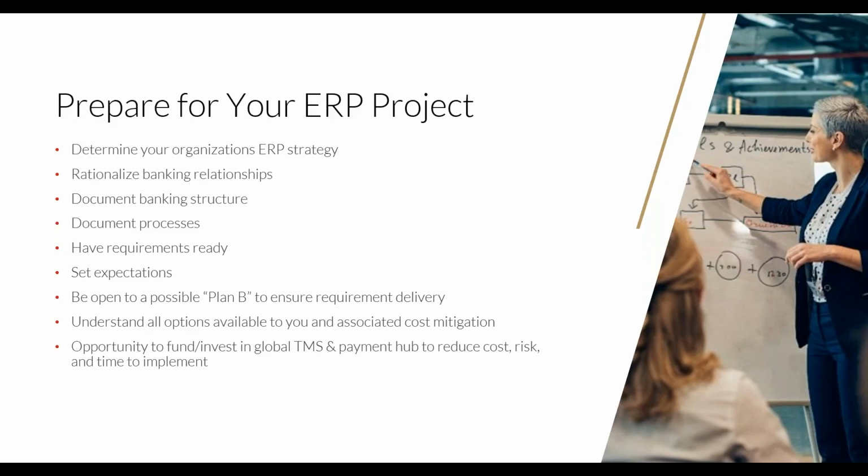Use your current treasury processes to frame your requirements for the ERP project. Have them ready early so that this will ensure your team's inclusion in the early ERP strategy planning. Set expectations within your organization for testing with the banks, including lead times, specification requirements, and ease of testing expectations. As a team, be open to a possible plan B. Be flexible in your solution. Understand the options available to you, as well as any possible additional cost mitigations. Be ready to solution to achieve the data and processes that you need to meet your team's requirements.